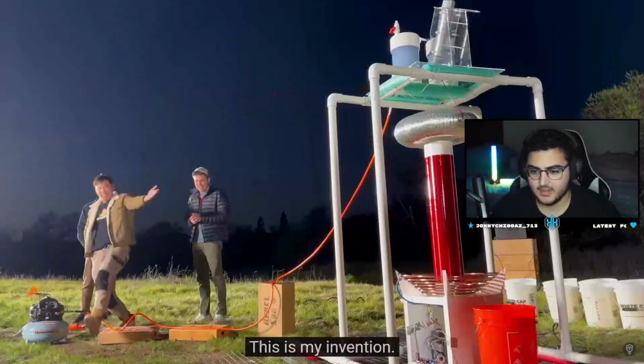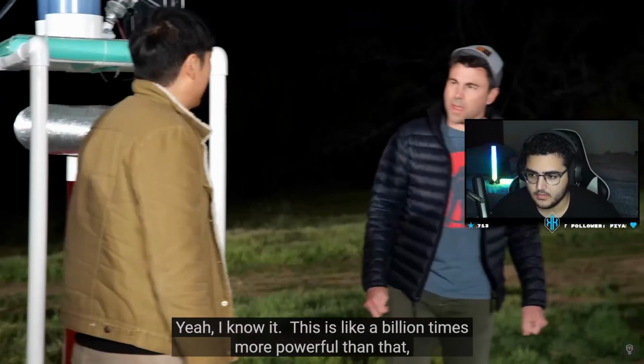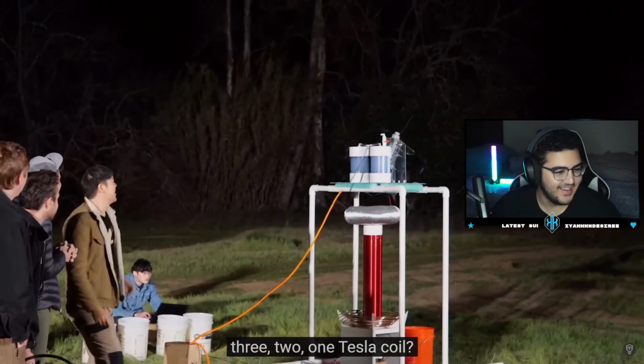This is my invention. This is a Tesla coil. You know when you rub your feet on a carpet and you get a spark? Yeah, I know. This is like a billion times more powerful than that. 3, 2, 1. Tesla coil!